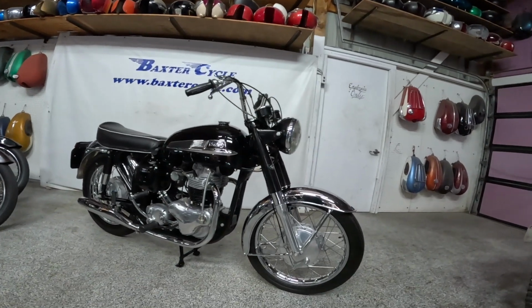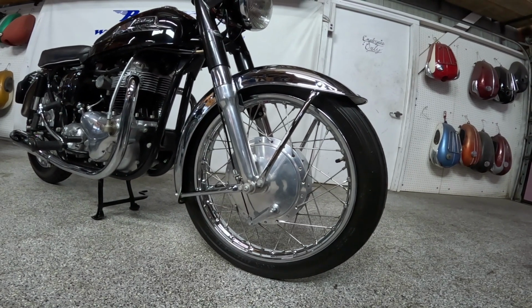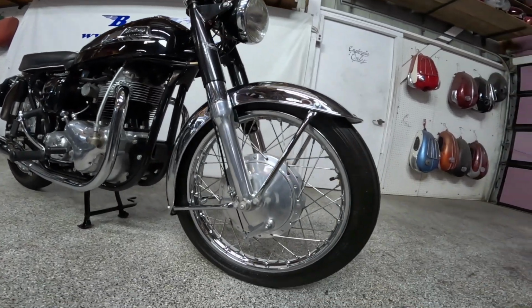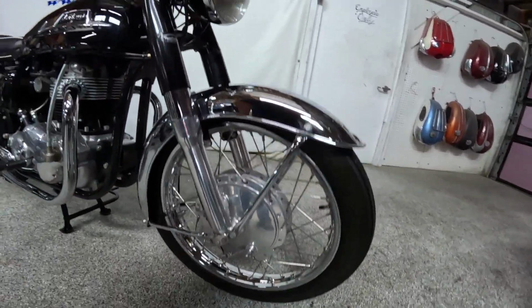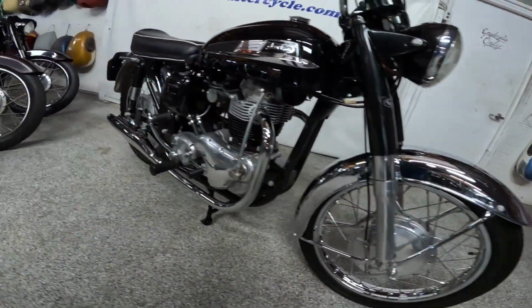Jumping up here to the front, let's look at that. I think it's supposed to be an 8-inch drum brake, single leading shoe. The front tire is a 3 1/4 by 19, of course, spoked. Looks like more than 32 spokes. Look at that, just a nice shiny wheel. Everything on this is just absolutely beautiful. It says Road Handler shocks on the front. I couldn't find a diameter for these or travel. Just very good looking there.